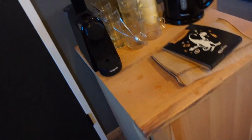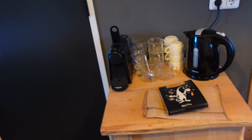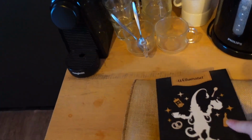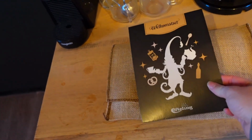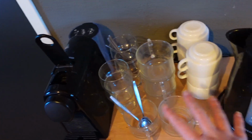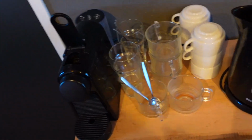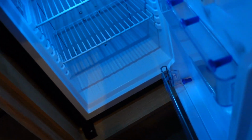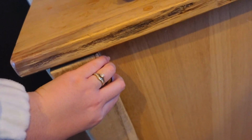Then over here you have a little tea and coffee station. Again, this was very well presented when we first arrived, but they do give you a little welcome pack that has some teas and coffees inside. You have a kettle, you have a coffee machine, and then you have an assortment of mugs and cups. This is actually a fridge, very well hidden, but inside you have a mini fridge. If you wanted to bring your own milk or anything that you needed refrigerated.